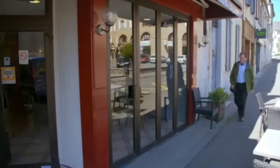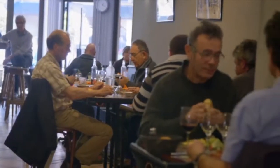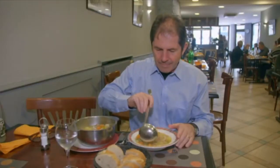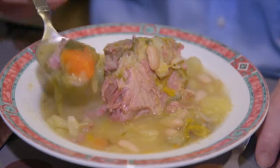My pilgrimage must continue, and happily, I have walked into the next village just at lunchtime. Here, I find lots of restaurants have affordable menus for pilgrims. La garbure béarnaise is the most popular dish with the pilgrims. It's a vegetable soup with some beans, some pork meat and cabbage. Nourishing.